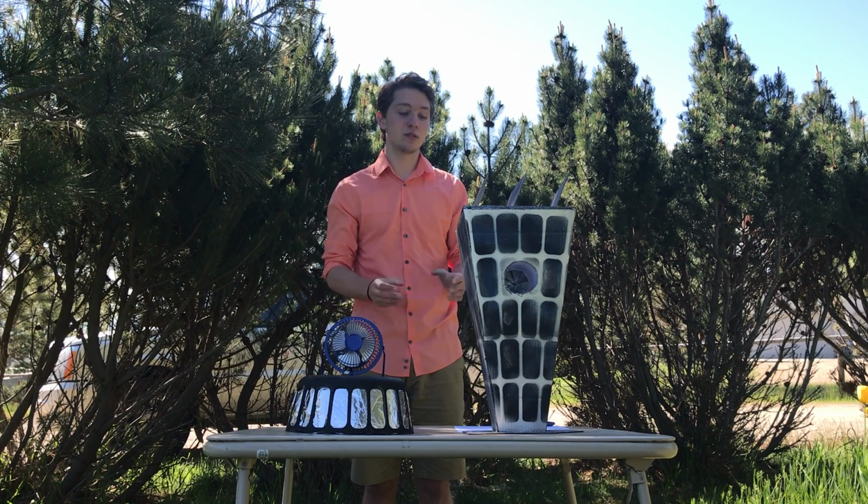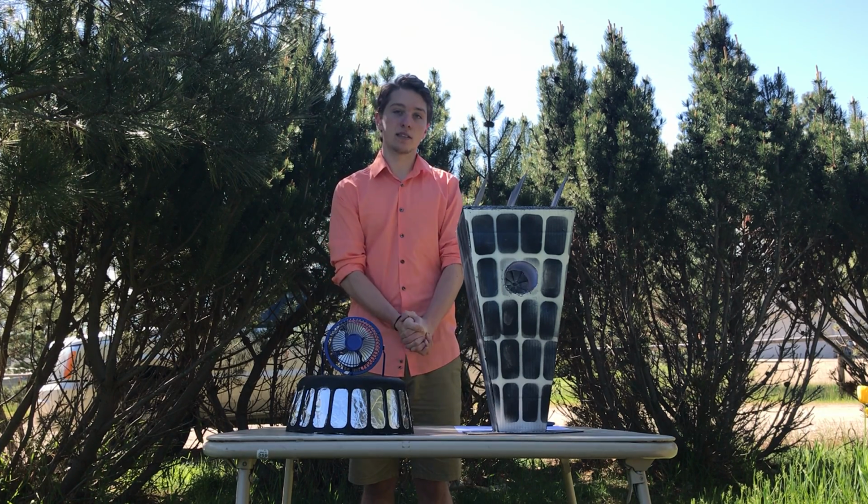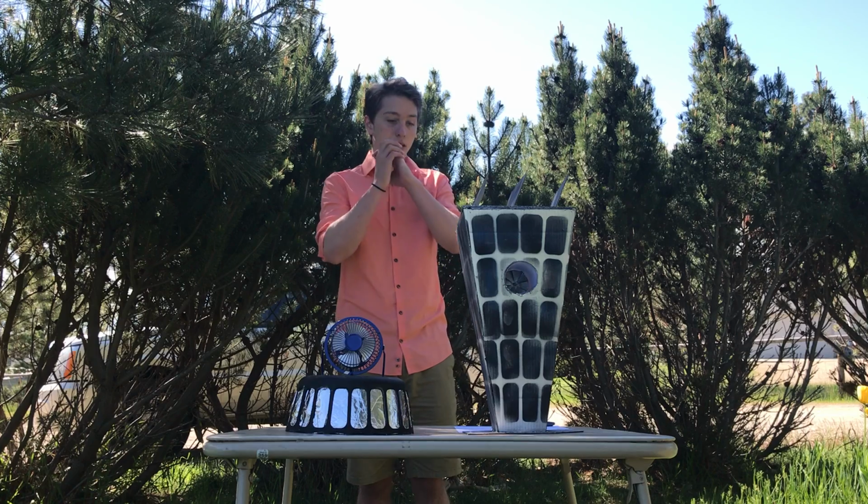In front of me I have two buildings that vary in size and commodity, and they are both designs that I believe will show up in the future. Let's start with this building.